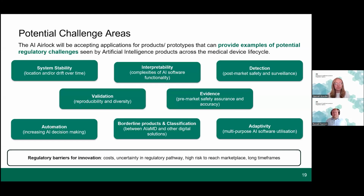This is also one of the areas that I think generative AI is going to bring particular challenges to as well, is being able to validate generative AI models can be in itself a bit of a complex area, as I understand.